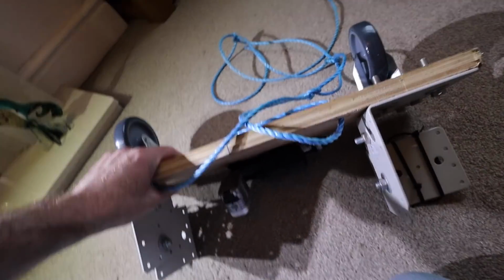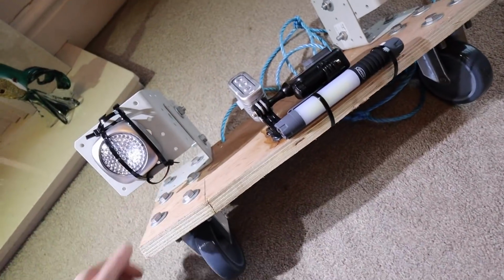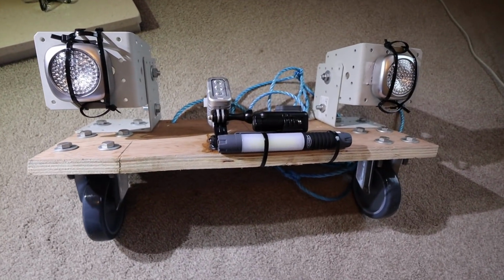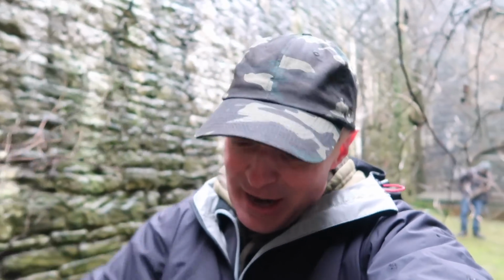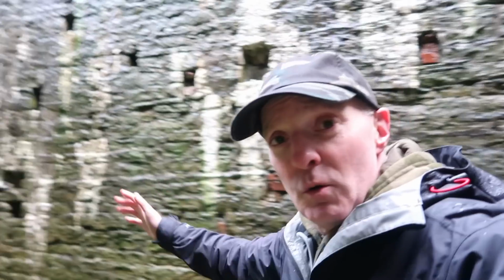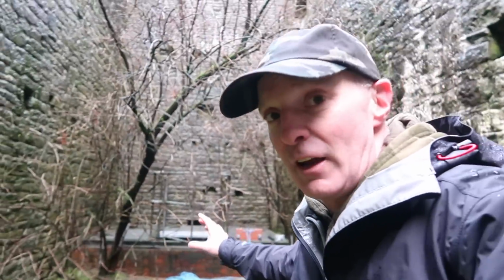So, good Lord willing and the creek don't rise, let's go back to Redbrook Engine House and try out the Cock Rover. That's the plan, to lower the Cock Rover down into the shaft. We're set up over at this end. We're going to try and lower it into this shaft here.